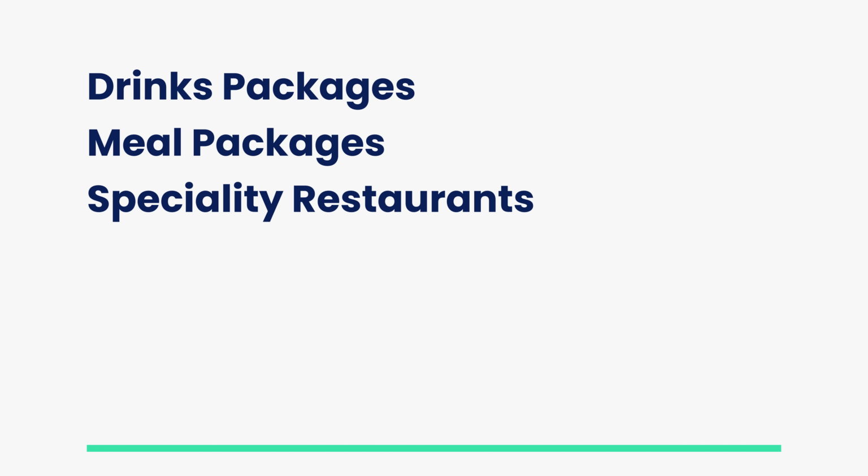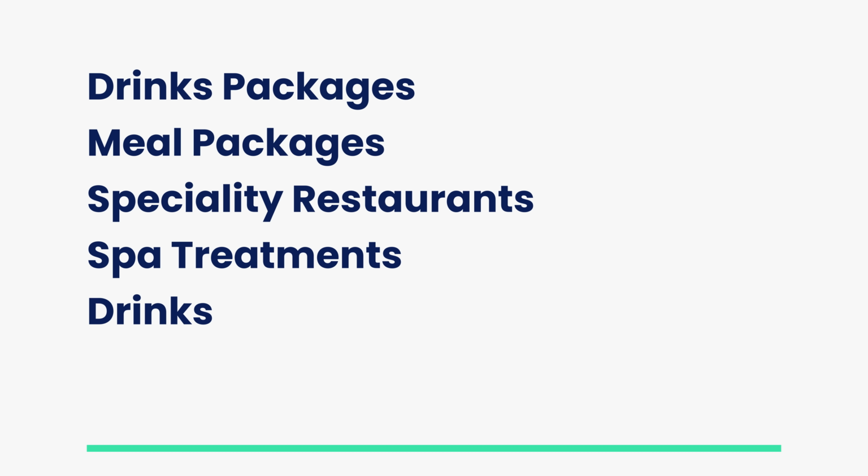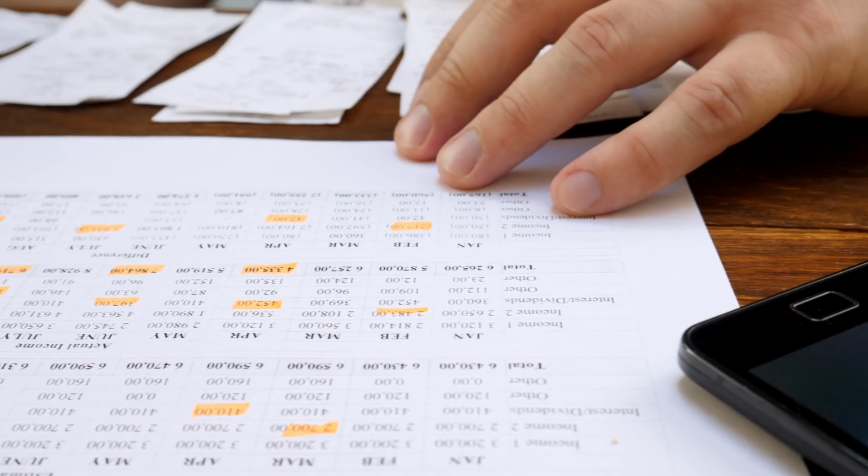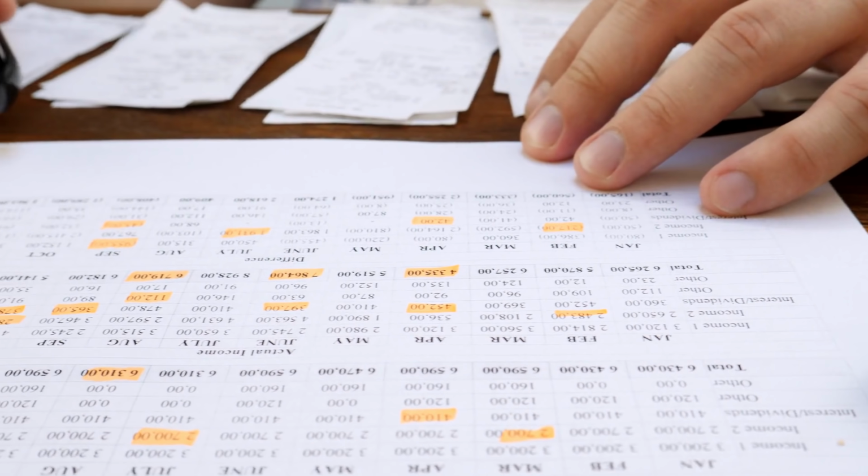In addition to the automatic daily charges, you'll find an 18 to 20% gratuity on things like meal packages, specialty restaurants, the spa, or if you buy drinks without the drinks package, you'll pay that gratuity per drink. These are automatic, so there's no need to manually or physically tip waiters or stewards or anything like that. These are taken off your account daily. Yeah, so there'll be automatically a charge to your onboard account. You'll see a daily gratuity charge on your bill, so that's what that is.